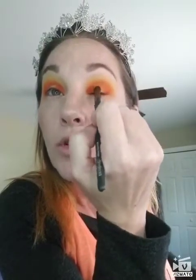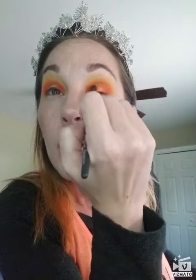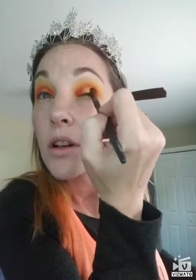And then after I get a majority of it in the center, then I'll kind of dab it towards the inner and the outer, just to kind of blend it. Because I want a majority of this concentrated on the center part. God, that shade is so pretty. Oh, I love it so much.